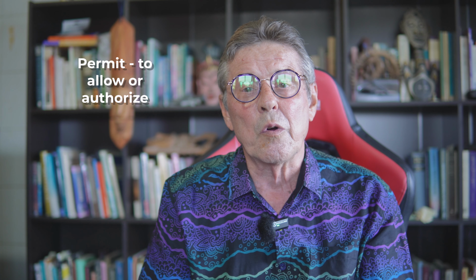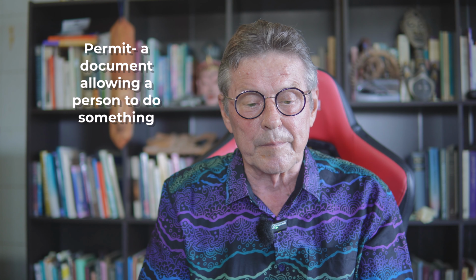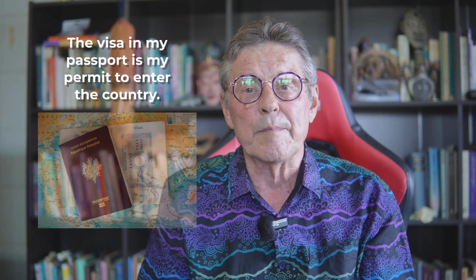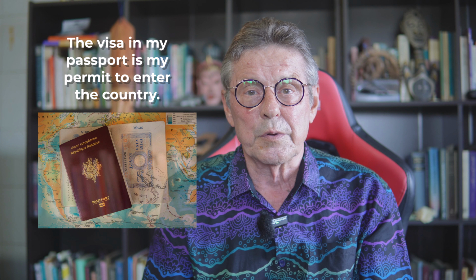Permit, to allow or authorize, and a permit, a document allowing a person to do something. Parking is not permitted here, and the visa in my passport is my permit to enter the country.